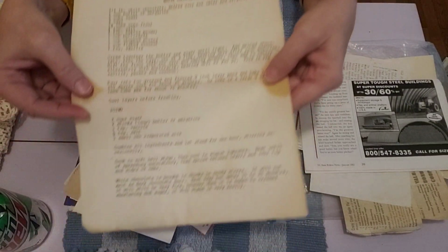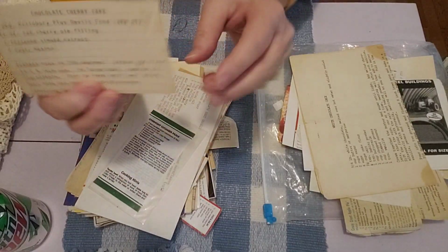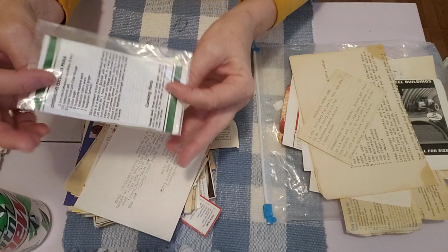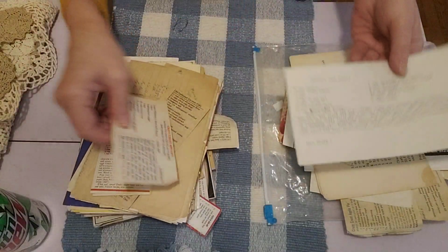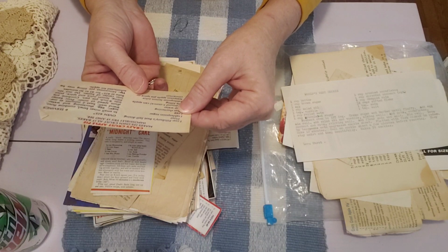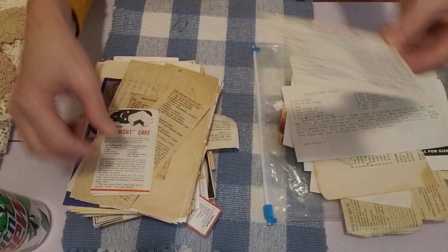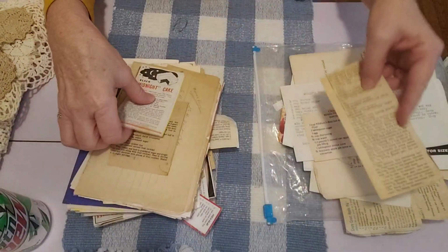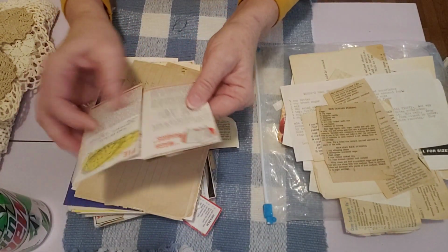But this one's typed out, but this paper is very aged. Here's an index card, also very aged. Here's one in plastic again for Chow Chow, but it's just a clipping. Here's one typed out. This might have been cut out from an apple pie, from a pie crust. Okay, and what else do we have? Clipping from a newspaper, probably. Another newspaper. Let's see what we have here.